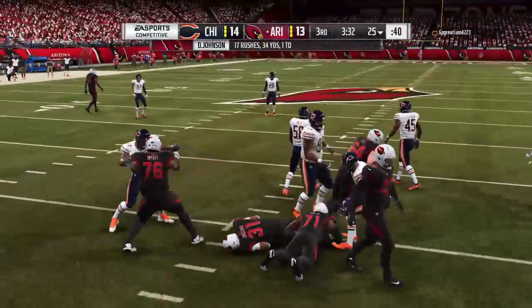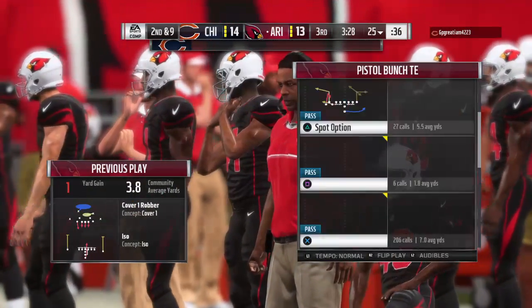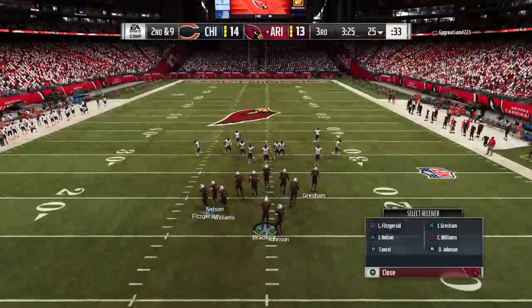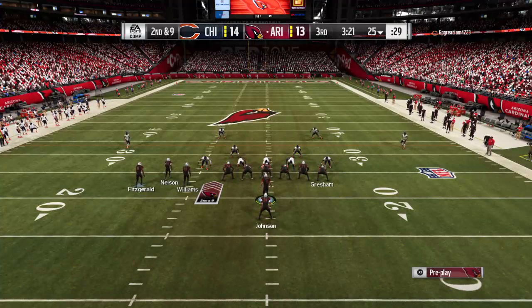Nowhere to go that time. Might have gotten a yard up to the 25. Nice job by that defensive front there to hold them to a short gain on first down. Well played, I must say. Yeah, only getting 1 yard. There was no room to run.